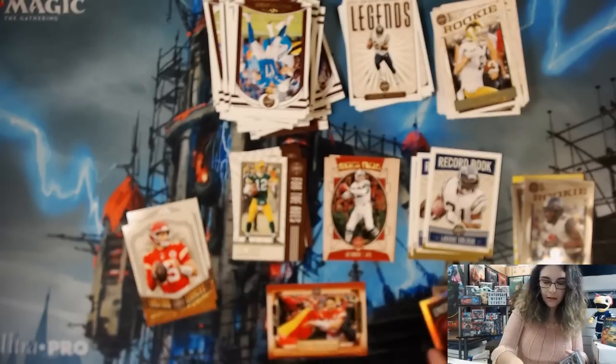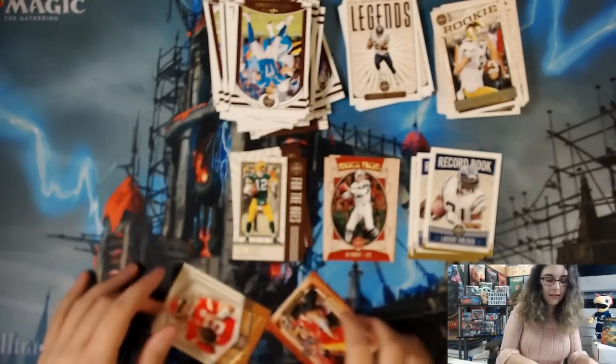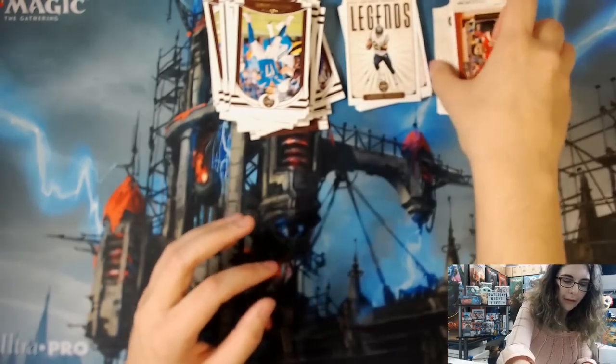So let me grab all these cards. I'm not going to go over these inserts, or the colored parallels, since some of them are sleeved, some of them aren't. I want to leave them as nice and in one piece as possible for Robert before those get sleeved up. But let me move all this out of the way and we will get into that Series 2 hobby box.